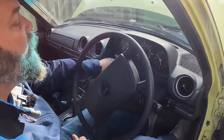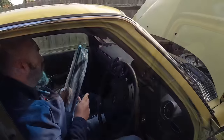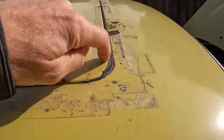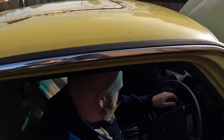Might need a bit of help. But anyway, we're not starting it today. The point of today is to change this thing. This is all a bit crusty. A bit rusty. Do you want to see how rusty it is? I want to see how rusty it is, yes.